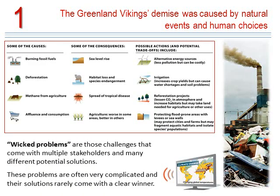Well, let's see. The Greenland Vikings' demise was caused by natural events and human choices. So they had two things going on. Today we can see that there are a few major concerns for natural events and human choices as it affects the planet.